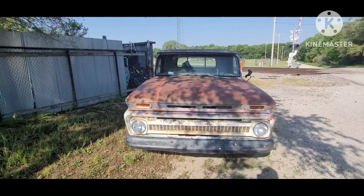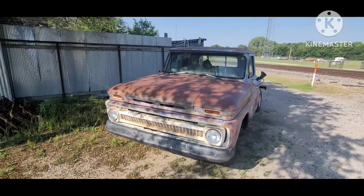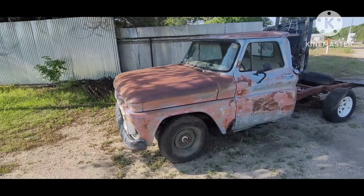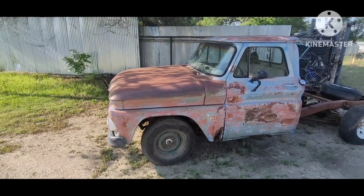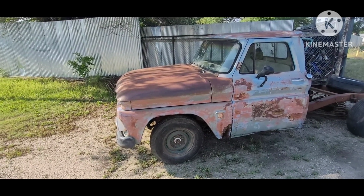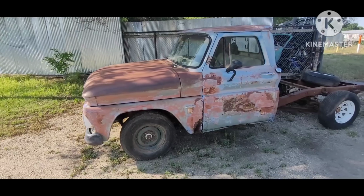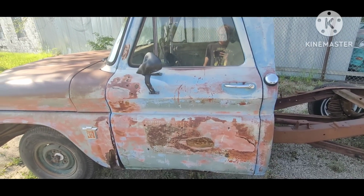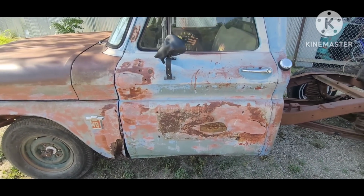Although if it all had that matching look, it'd be kind of neat. But this fender's got some rot in it. These new fenders out of steel are pretty cheap. I think they're in the $200 range. You see that driver's door's kind of a mess too. It's got a lot of old filler and old work in it.